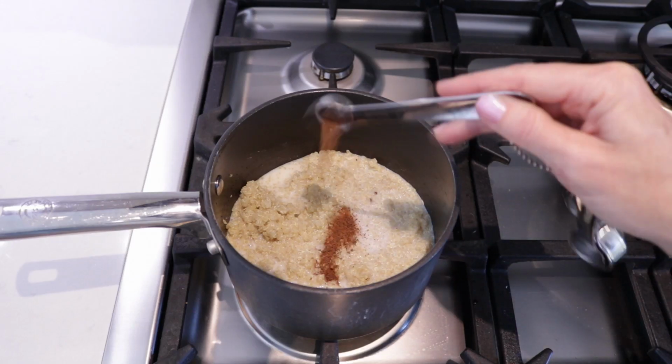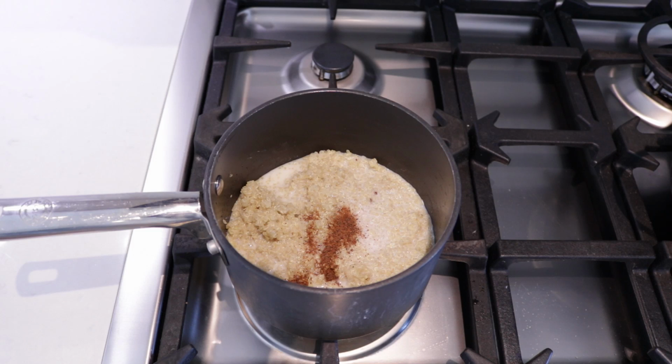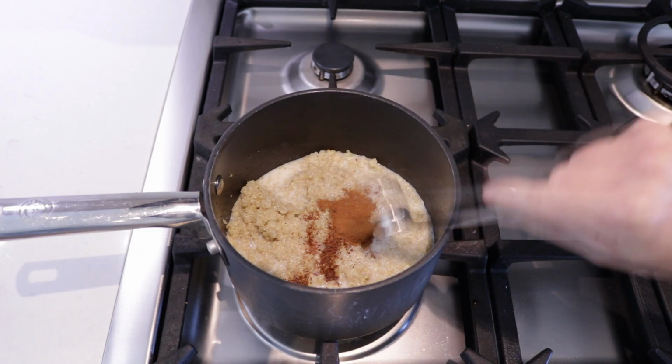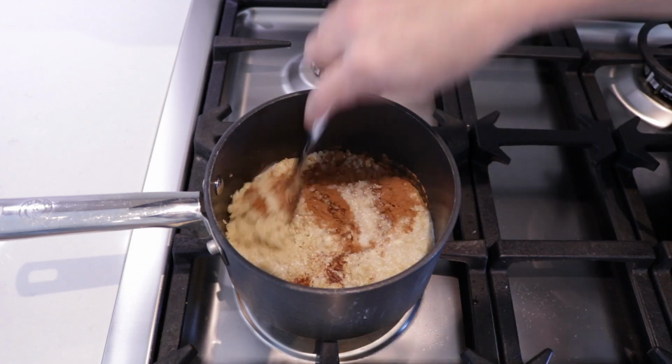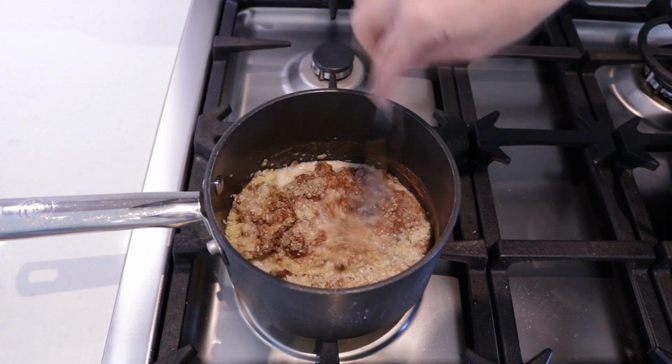And then to this is where you can go wild. I like to add a little bit of almond extract, or you can do vanilla extract. Bear in mind, almond extract is sweeter than vanilla extract. And then I'll add some nutmeg, some ground cinnamon, stir it up. So yummy. It's very autumnal.